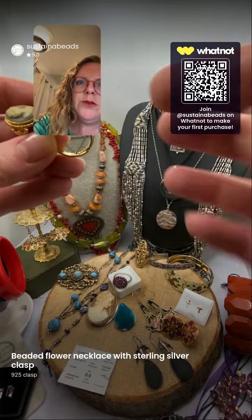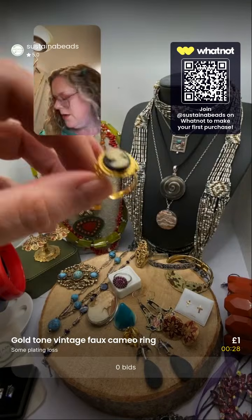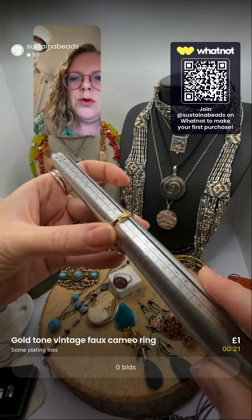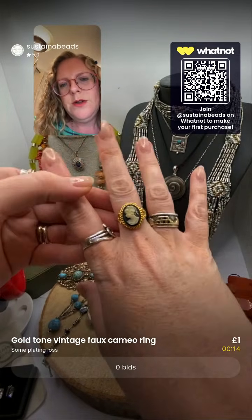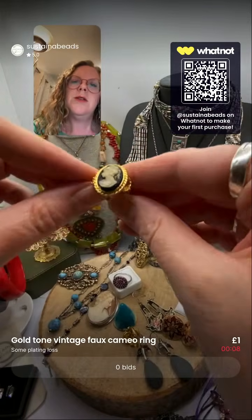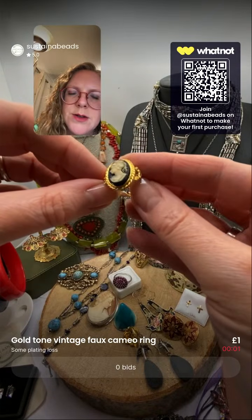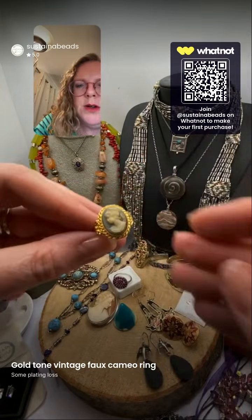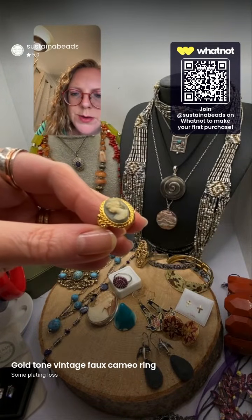Let's do the black one first. I'll put the other one down so that we're not going to confuse things. And as I say, it is adjustable, but just so you can see where it's currently sitting is an O or a 7. It's very pretty. It doesn't go with what I'm wearing at all. A fun little piece, and just £1. I'll run the blue one in a second. Okay, so that was the one with the plating loss on the band. This one is a blue, a sort of grey blue, and the start on this one is £2.